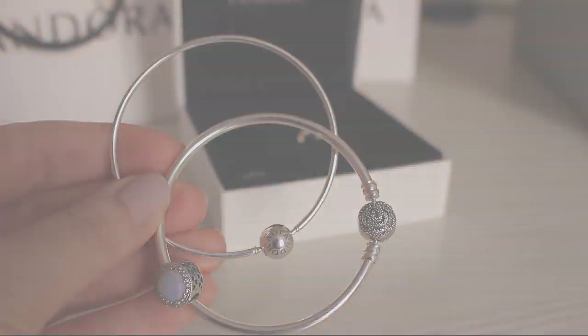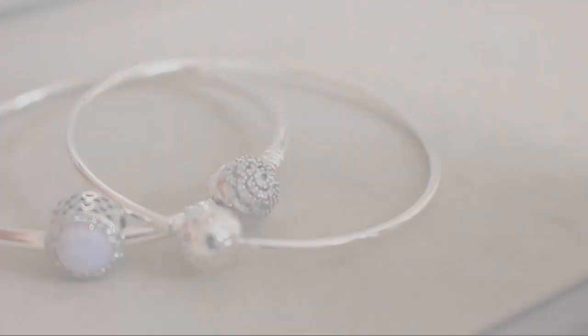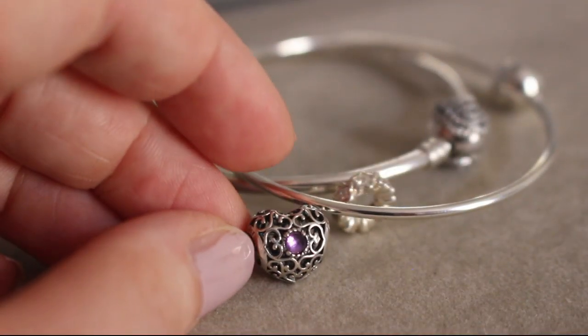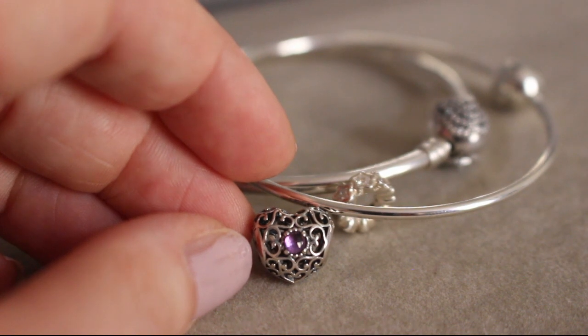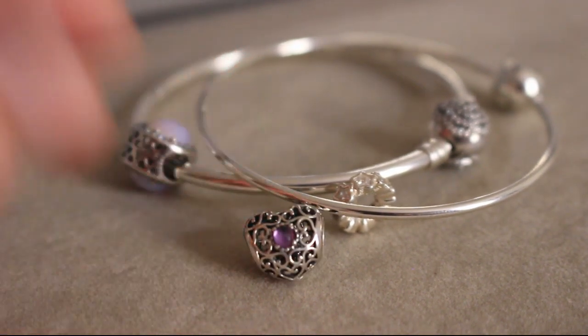I'm very happy about this, but I still went to my local store once to find the Star Spacer in CZ, which I'm in love with, and also the open work heart with the birthstone, the purple one, because you know guys, I love purple. So stay tuned and let's design together.